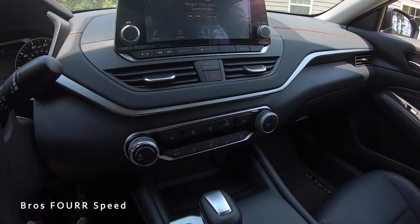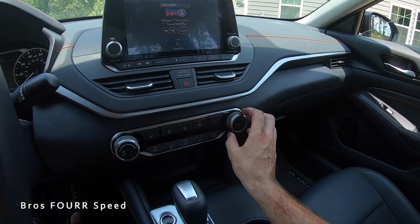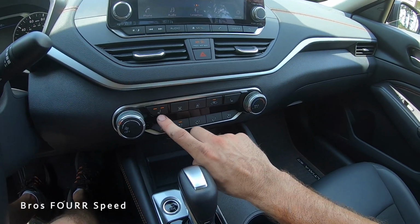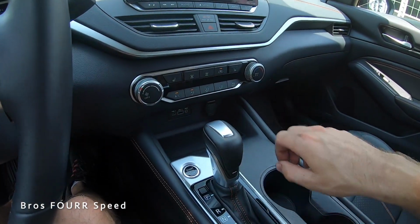And then just underneath that are all the climate controls. They are nicely laid out with the fan speed on the driver's side, temperature is on the passenger side, and then right in the middle you can see where you like the air to go as well as having the AC. This even has heated seats with two different options. There's the front and rear defroster, so it's nicely laid out, very easy to use.